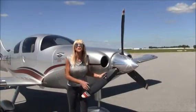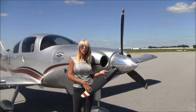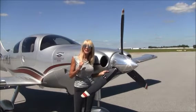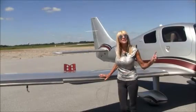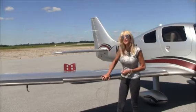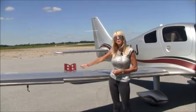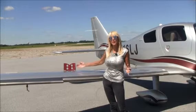Check out this new generation Macaulay 3-blade prop. About 400 hours on the prop since new, and on the engine 770 hours. Now the prop is a hot prop, and check this out. You've got the TKS de-ice here on your wings. And we've got speed brakes. These airplanes are known for the speed brakes that can be used in any configuration.